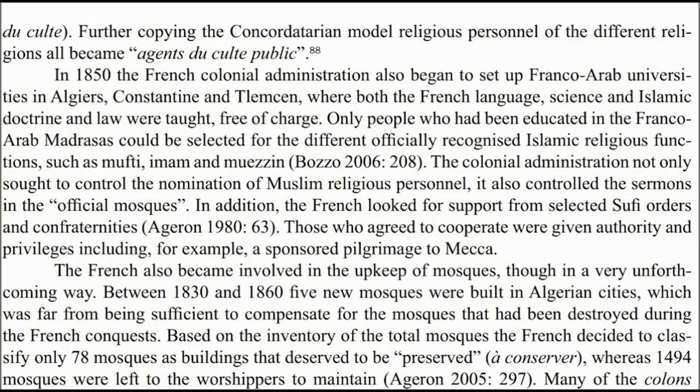The French opened up these universities to teach Arabic. That's why they're called Franco-Arabic, because the French opened them. Yes, in Algiers, in Constantine, in Tlemcen, and they taught French also. These universities and schools were teaching Islamic doctrine and Islamic law.